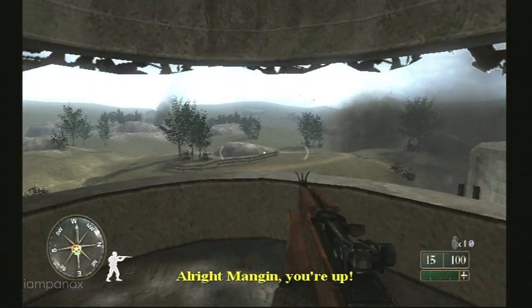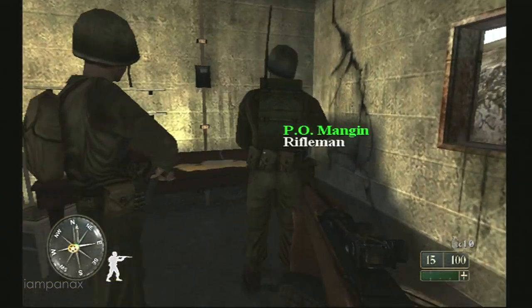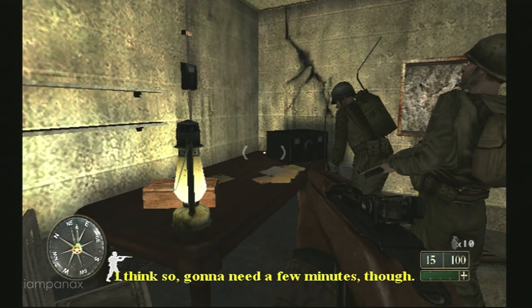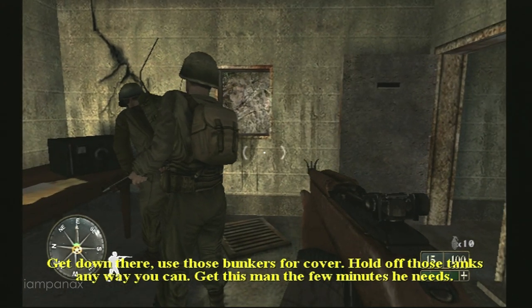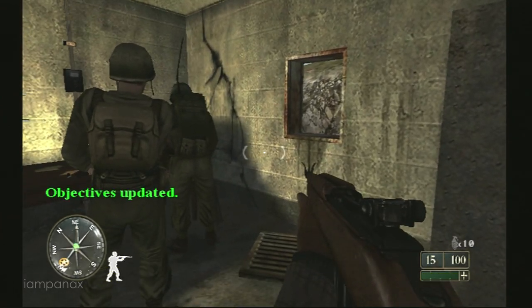All right, Mangan, you're up. Radio's broken, sir. It got pretty banged up in the explosion. How about that radio over there? Oh, I think so. I'm gonna need a few minutes, though. Get down there. Use those bunkers for cover. Hold off those tanks any way you can. Get this man the few minutes he needs.